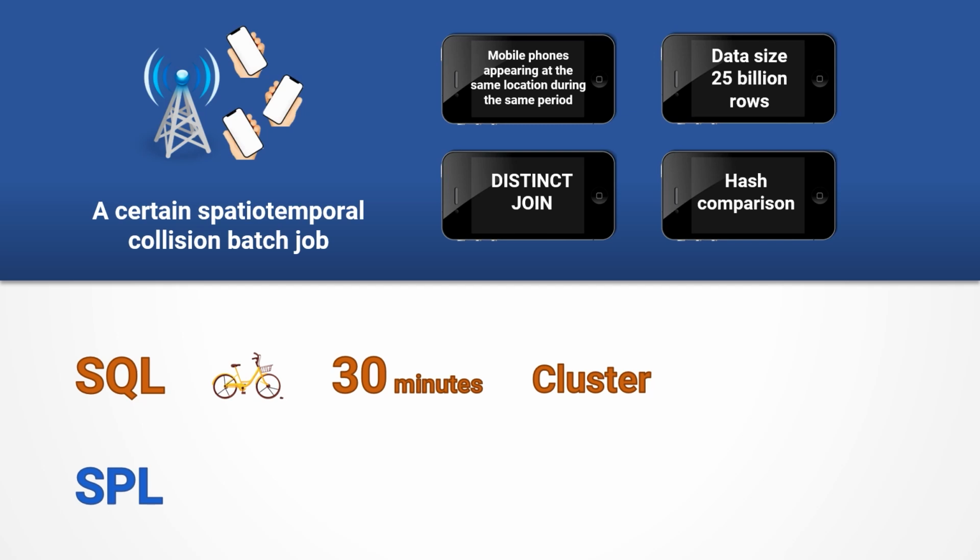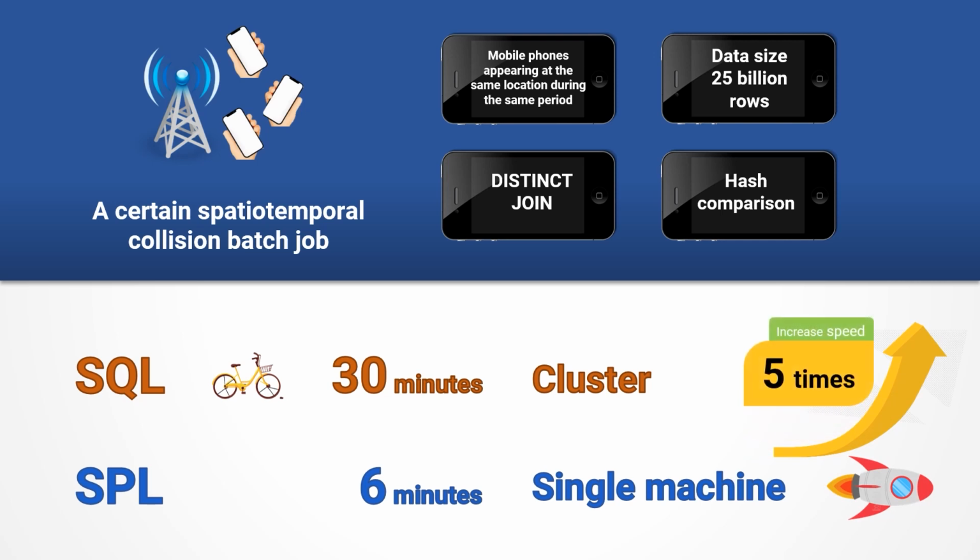SPL sorts data by phone ID, gradually retrieves data of each phone into memory, and then performs complex conditional judgments. The calculation is finished in less than 6 minutes on a single machine.